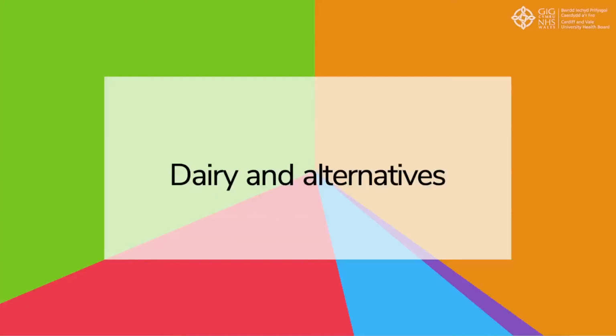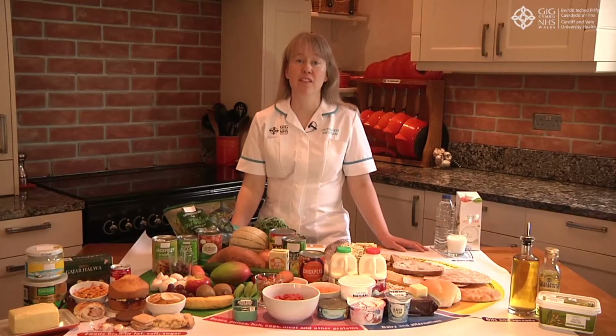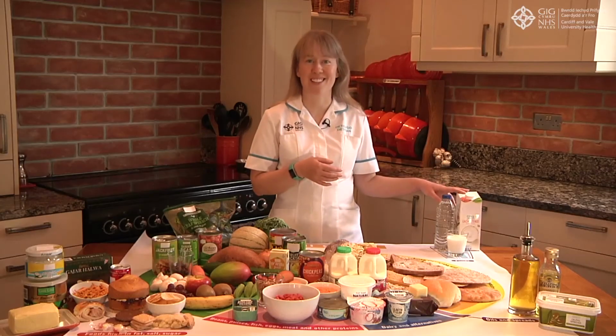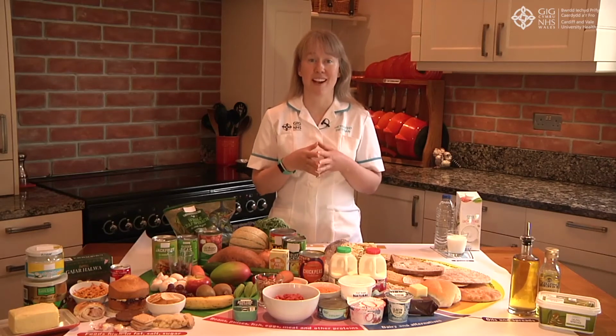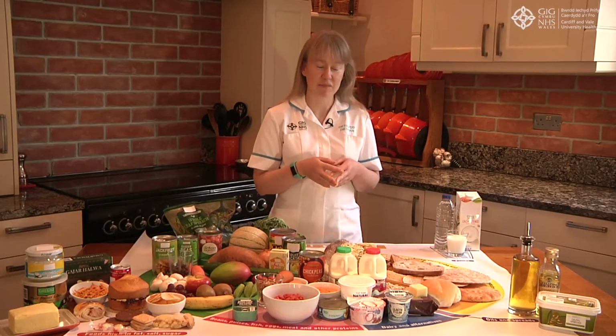The next food group is dairy and alternatives. This group includes the dairy foods, milk, cheese and yoghurt, but it does not include cream, butter and eggs. We will cover those in other groups. It also includes dairy alternatives, such as soya milk. If you are having dairy alternatives, try to go for the ones that are unsweetened and fortified with calcium. Calcium is an important nutrient. It helps to keep our bones strong, and dairy foods are packed full of calcium. These foods are also high in protein and other vitamins.